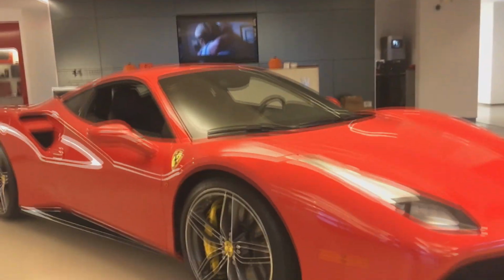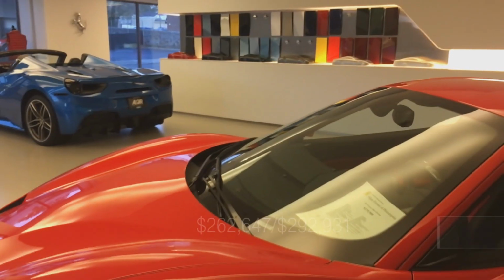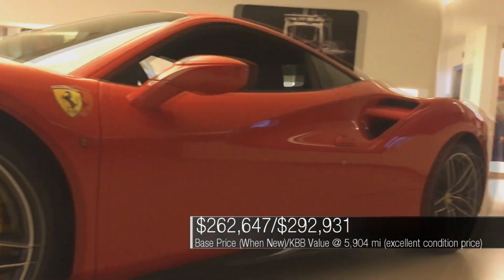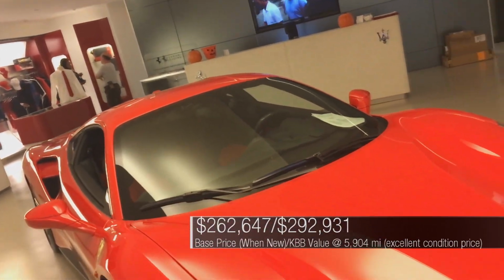The 488 replaced the 458 in 2015, making it the 9th generation of Ferrari's V8 mid-engine series production car lineup. The 488 will soon be replaced by the F8 Tributo. That said, it remains a seriously quick and potent supercar.